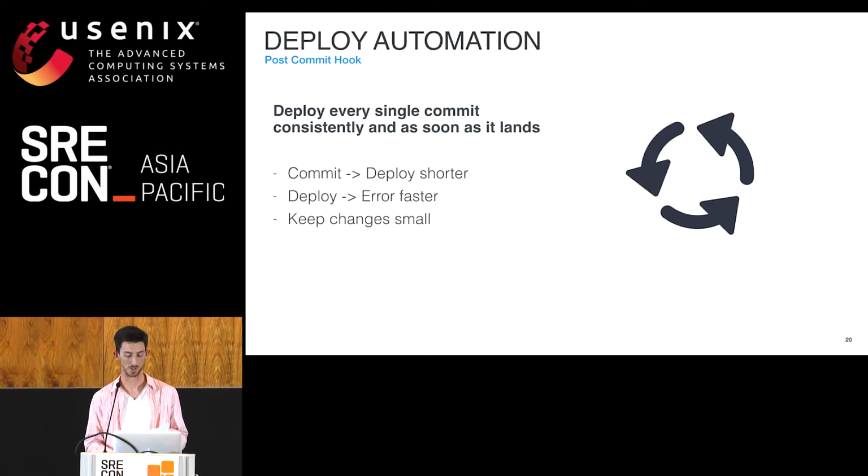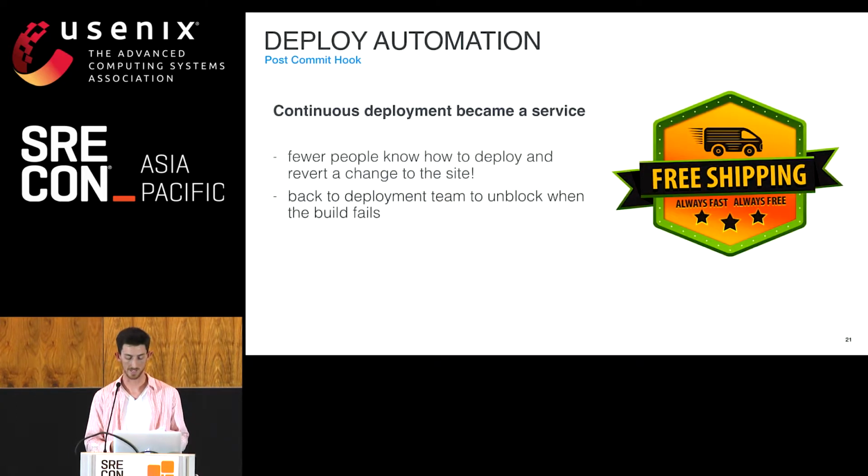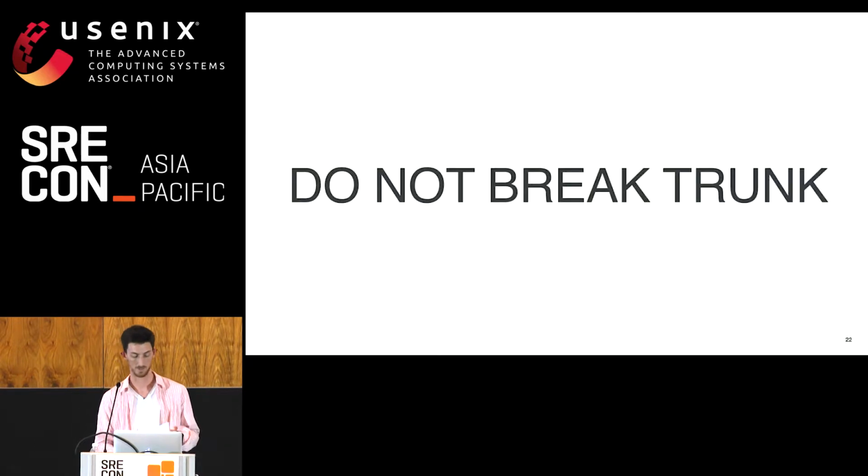This represented a major shift. Instead of an action performed by every person, deployment became a service that was owned and operated by the deployment team. Engineers relied on the service to deploy their code after pushing it. Gone were the days where somebody would write a change and then just go and push it afterwards. Now people just let the deployment system take over. This is great. However, there were some unintended side effects.